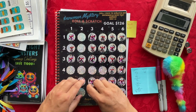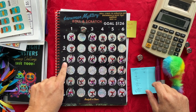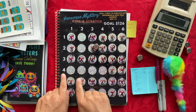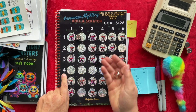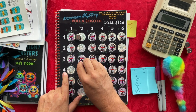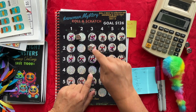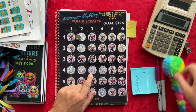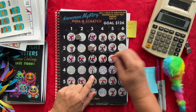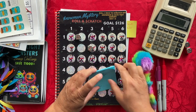And now let's go ahead and roll again. We have 3 right here. I'm already done with 3s, so I'm going to roll again. Rolled a 3 again, a 4. So here we go with a 4. And now I am rolling a 5. And we already have a 5 scratched off, so we're going to roll again. Rolled a 5 again. I'm going to roll again. And then 3. So that is 4 and 3. Let's go ahead and use the scratcher to see how much we need to save with this one. And on this one, it is $1 again. So that's going to bring me up to $7.